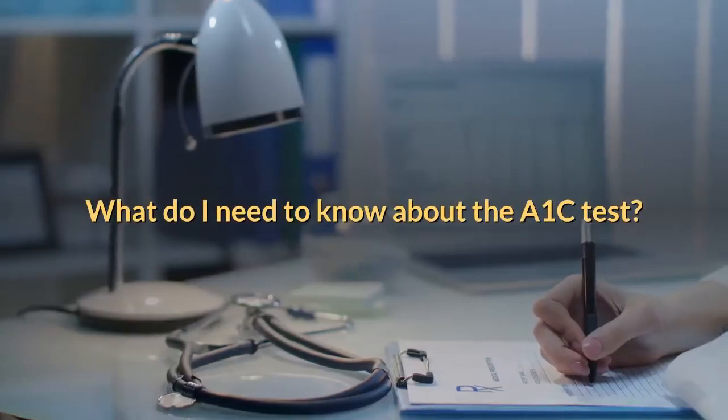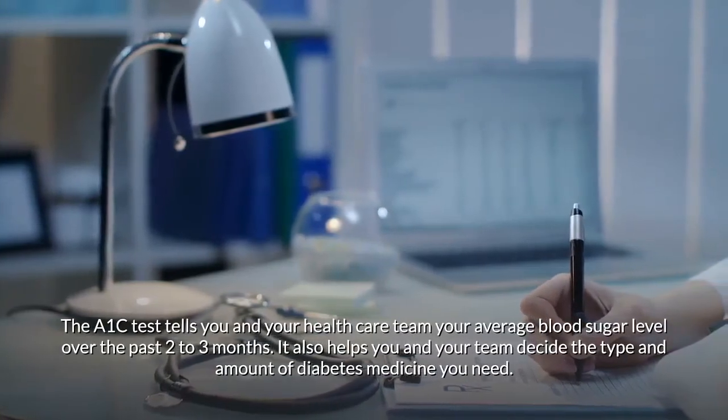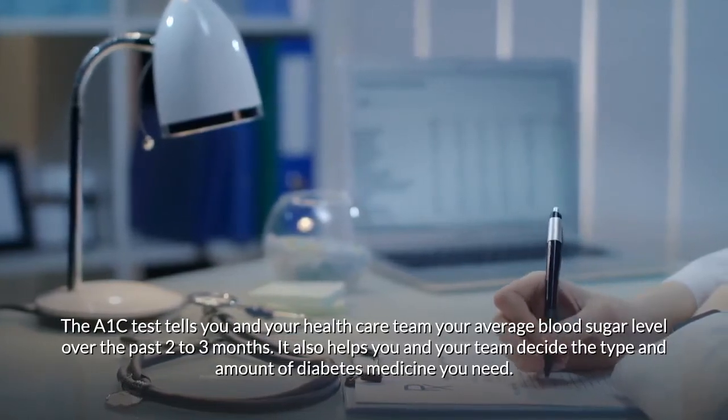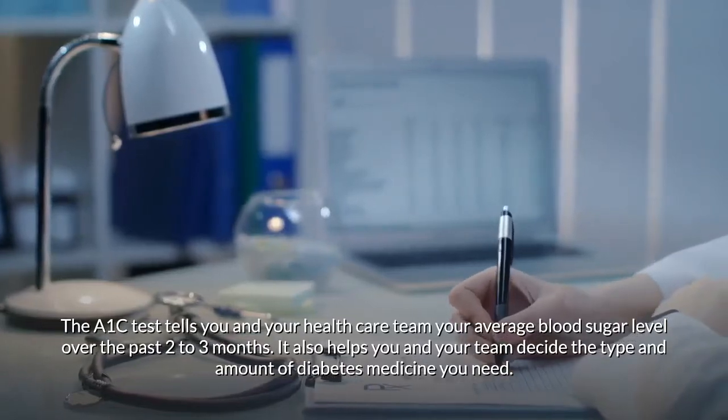What do I need to know about the A1C test? The A1C test tells you and your healthcare team your average blood sugar level over the past 2 to 3 months. It also helps you and your team decide the type and amount of diabetes medicine you need.